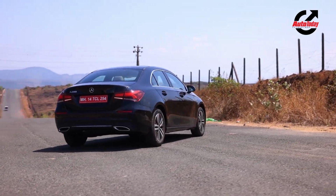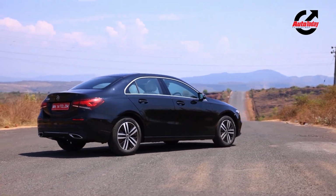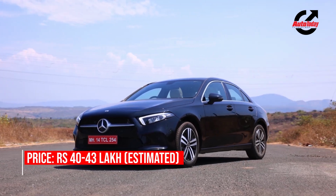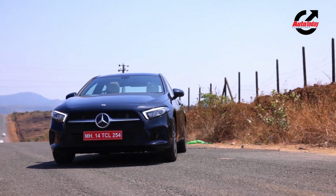Mercedes will offer the A-Class in a single, fully loaded trim, so there won't be any aggressively priced entry-level models. Prices are expected to fall in the 40 to 43 lakh range ex-showroom, which is at par with its chief rival, the BMW 2 Series Gran Coupe.